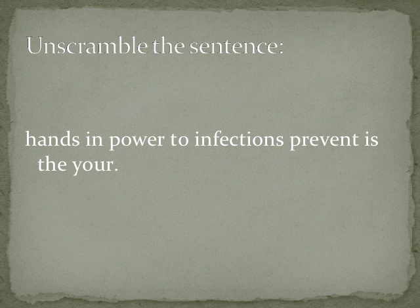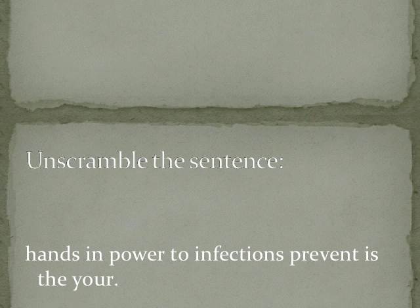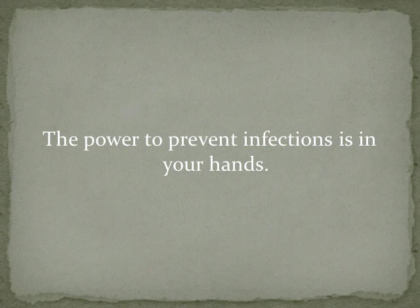Unscramble this sentence. The power to prevent infections is in your hands.